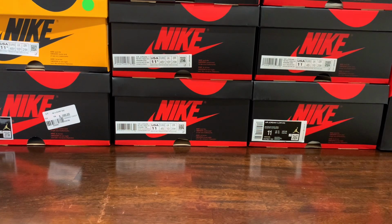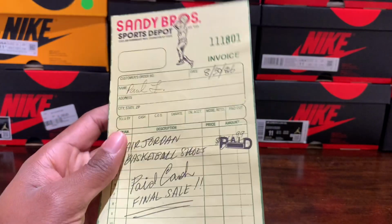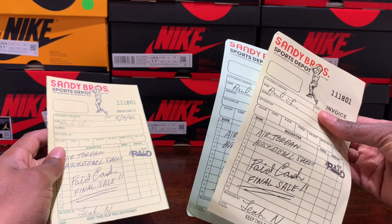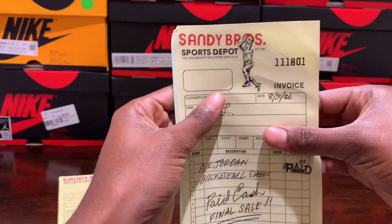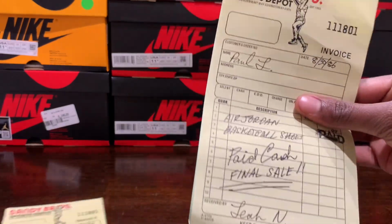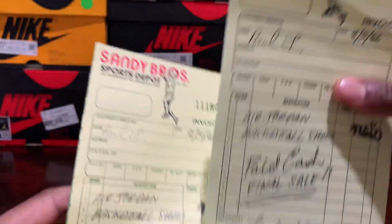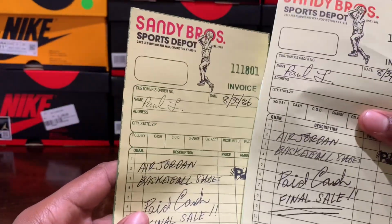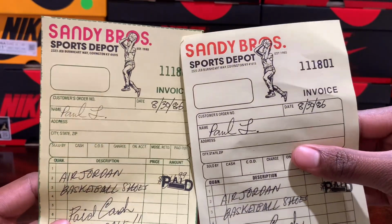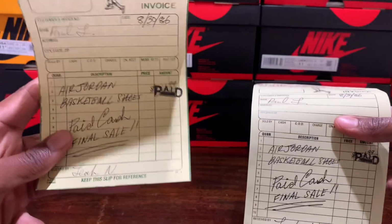All right, next thing that I did notice that was different was the paper. This is a retail paper receipt from Sandy Bros, and look how it compares to the replica. It wasn't even fully on there. It came just like this, as you can see. It does look nice. If I staple it, it probably would look good, but it doesn't look as nice as this one, and the color is off. That's why I got the different lighting on, because I did want y'all to see the difference. So no lighting effects on this video right here. All right, that is the difference. This is the replica, this is the retail right here.